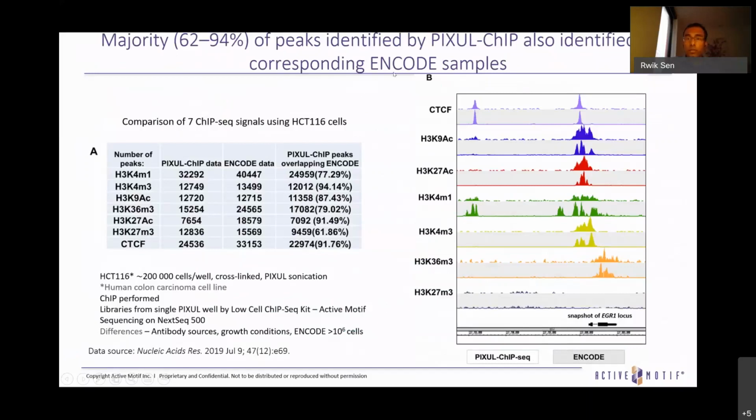ChIP-Seq data generated by PIXUL correspond with ENCODE samples. ENCODE is the consortium which people follow globally, and whatever ENCODE gives, that is true, and then ENCODE and PIXUL generated ChIPs match. So that is really, really exciting.